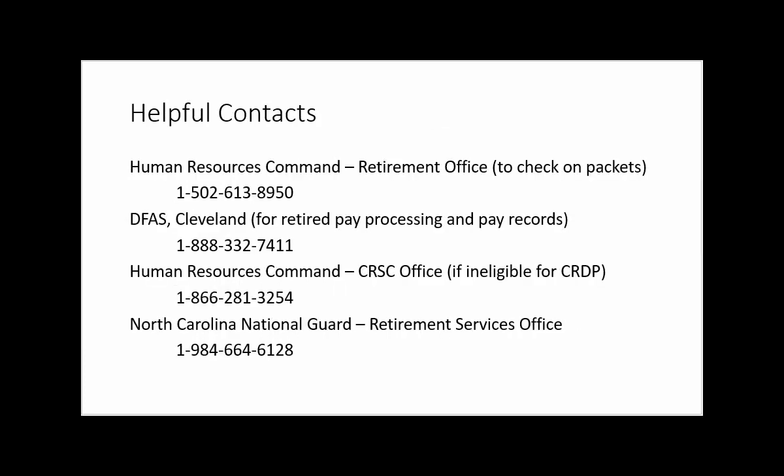At this time, we have covered the federal retirement process, and if you have any questions, please reach out to one of the numbers listed here or to the Retirement Services Office.